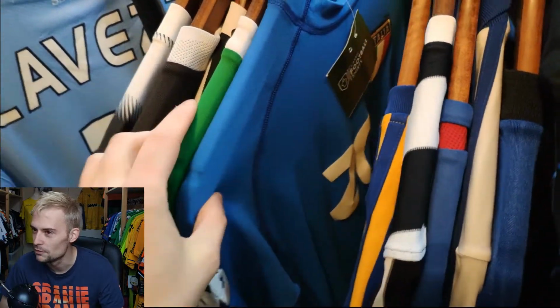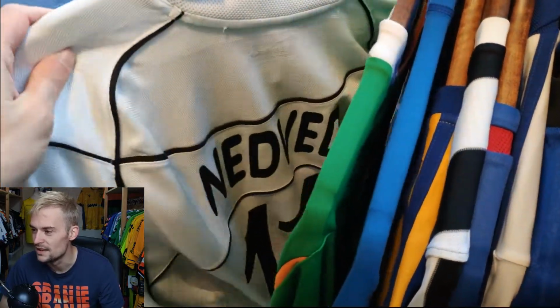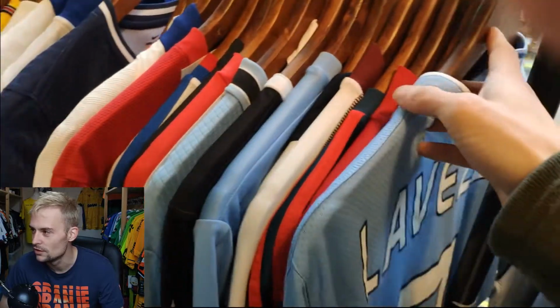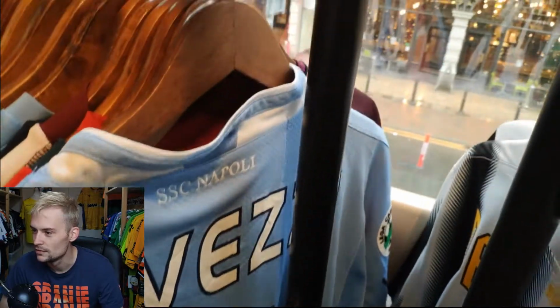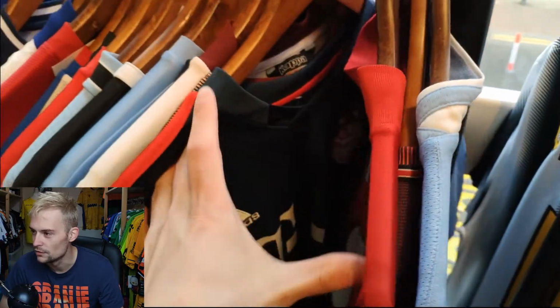Juventus shirts, it looks like we've reached. And then a random Island shirt there, Nedved. That's a good one, isn't it? Lavezzi shirt, Napoli there. Very, very cool. This one was a very difficult rail to negotiate.